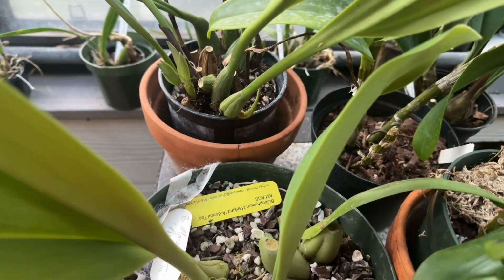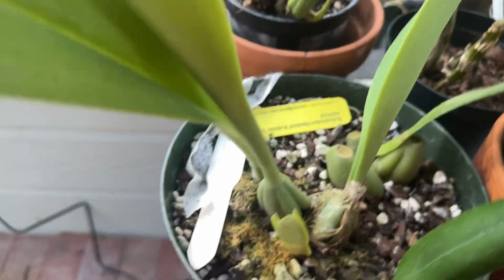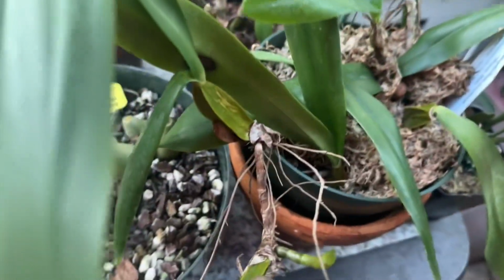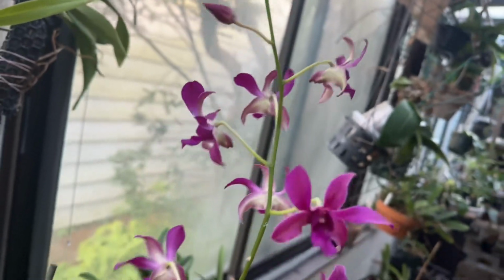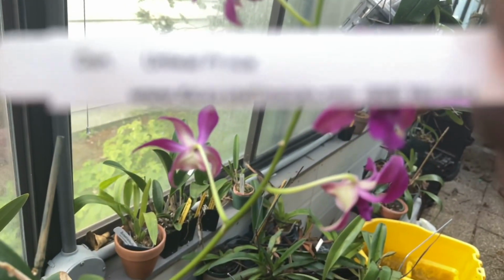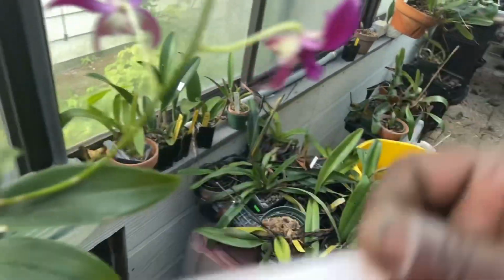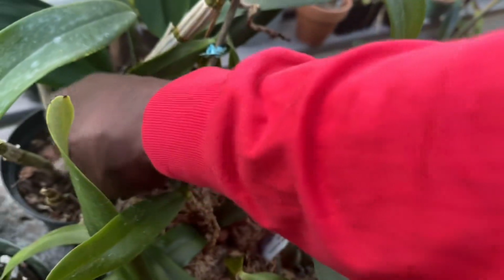Bulbophyllum Mankind, adorable too, which has that new growth. And there's a new growth, there's a rhizome there. Also here, this is my maximum. And here's a nice bloom spike. And this is Dendrobium UI Prince.